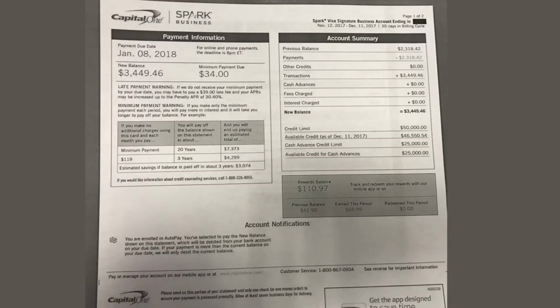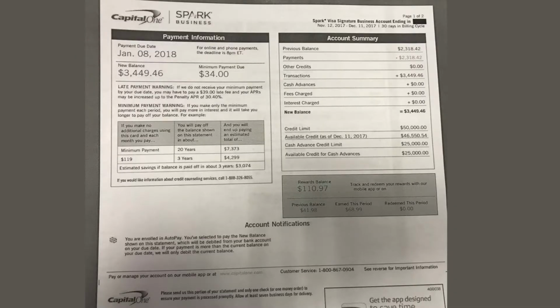That's right. Okay, so in my hand, I want you to look on the top right. You'll notice that this is a Capital One example of a credit card, and there's a cycle date on the top right. It says November 12th through December 11th. Everybody has a cycle date. What's the due date? The due date happens to be January 8th. Okay, so we forget the due date. Forget the due date. That's right.